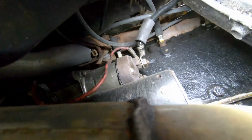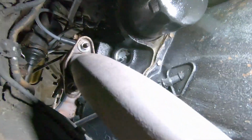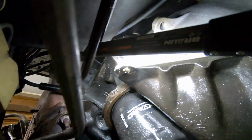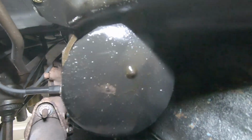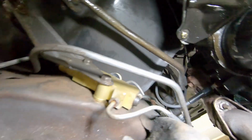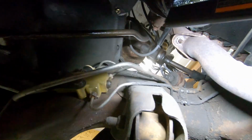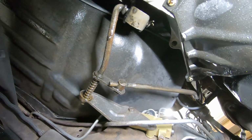Nothing fancy with the starter. AC Delco spark plugs. Yeah, our oil problem is over here. Whew, dog. What is that? Stop it. There's the new proportioning valve, or new looking proportioning valve anyways. And it's like the lines, no, those are old too. I don't think any of the brake lines have been replaced.